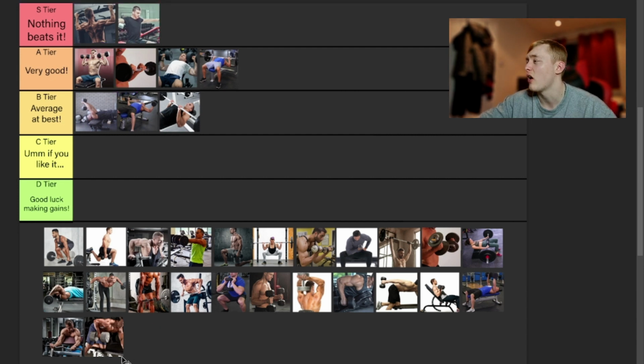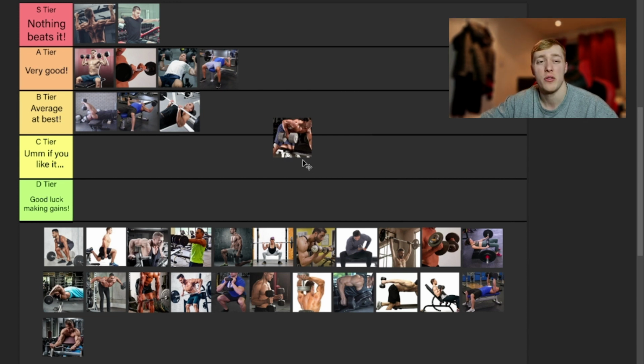Next up, we've got single arm dumbbell rows. Now, this is a very good exercise for training your back. It can target your lats. However, there are better exercises to target the lats more effectively. Targets your traps as well, stuff like that, rear delts. It targets a lot of back muscles.